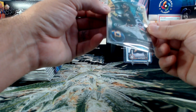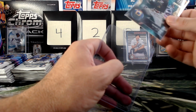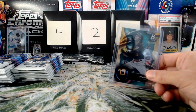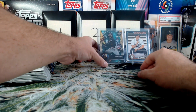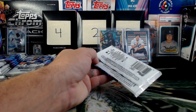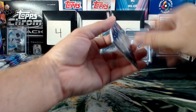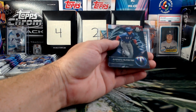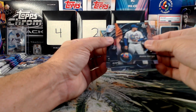I wonder what this parallel is. I don't know. It just looks like foil board, I guess. But it's out of 250, number 32 of 250. Second Michael Harris. Yeah, I have pulled several Michael Harris autos. I know of at least two. Shohei. Anthony Gutierrez. Xavier Isaac. Oh, here's our auto. We also got a Kodai Senga there.